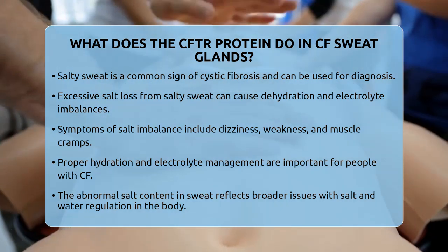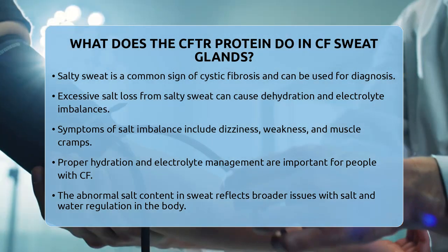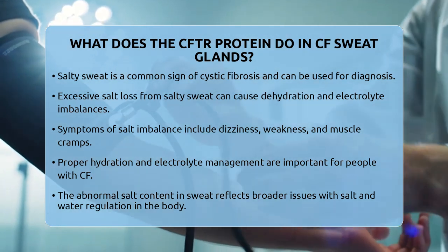Always remember, if you have concerns about cystic fibrosis or sweat gland function, consult healthcare professionals for personalized advice and testing.